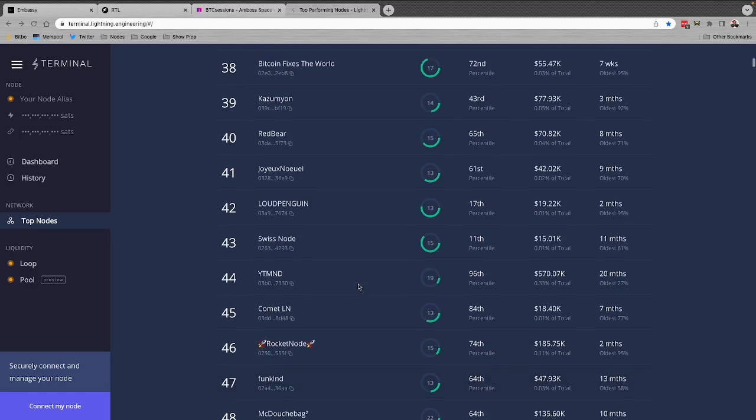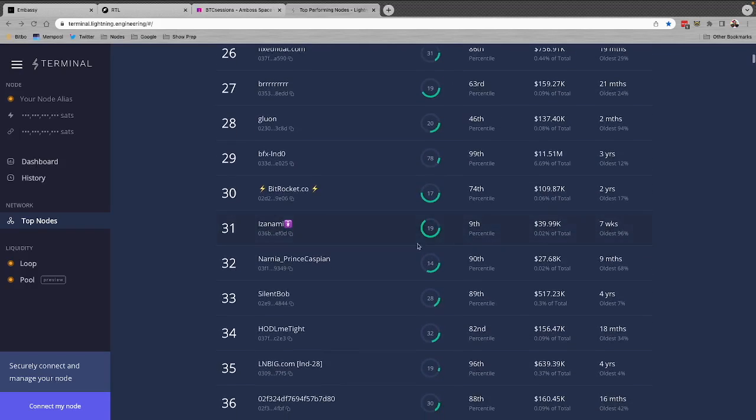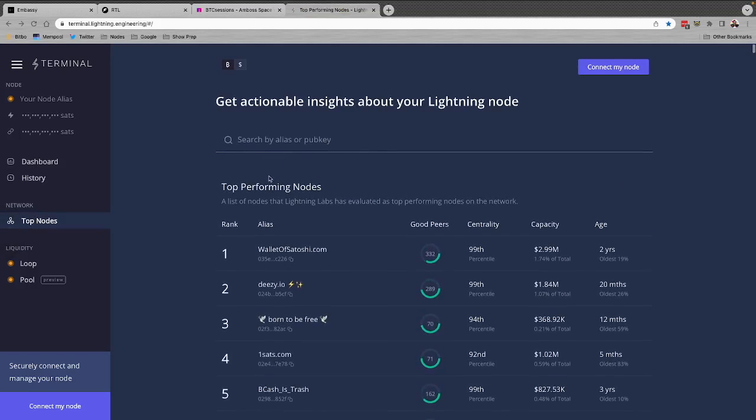You could simply sort through, pick one that might look good to you, and then when you click on it, you'll see connection info that is here. There might be a couple different links, ClearNet and Tor, and you simply copy and paste that in as you're adding a peer, as we did before. So I'm going to find a good node here. I will connect to one, and then we'll be back when both of the channels are up and ready to go.